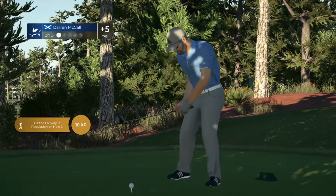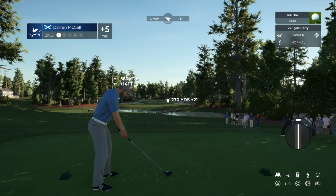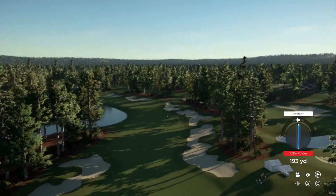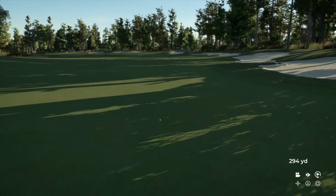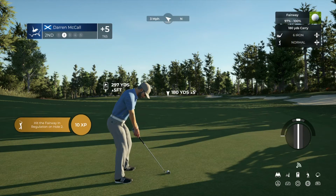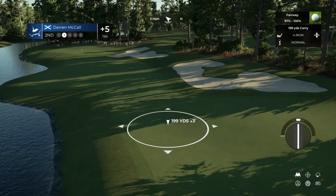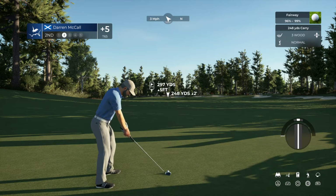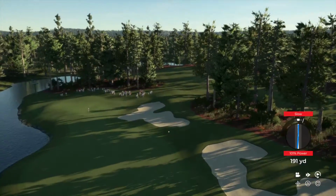Welcome to this hole. It's a par five. Wow, that was just striped. Time for the second shot here on the second hole. Heading to the rough for mine.